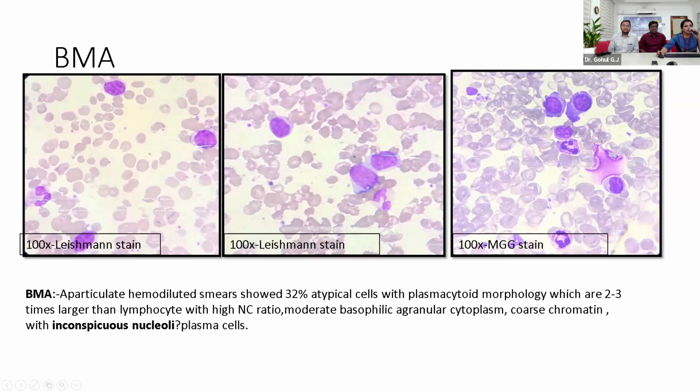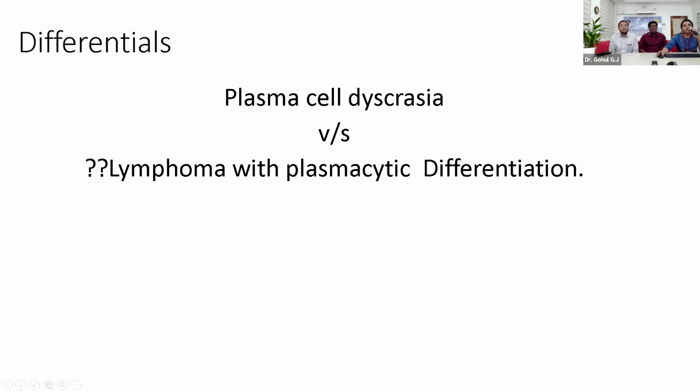But the majority of the cells in this bone marrow aspirate were not classical plasma cells, but looked like cells which have plasmacytoid morphology. So our DD was now defined: since the plasmacytoid morphology was there, we thought of differentials of a plasma cell dyscrasia. However, a possibility of lymphoma with plasmacytic differentiation also needed to be excluded.